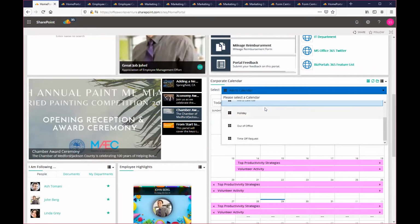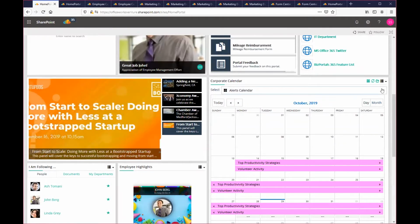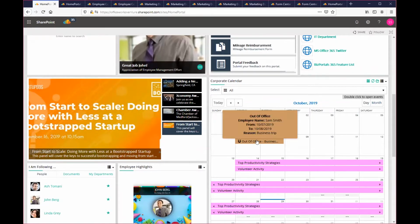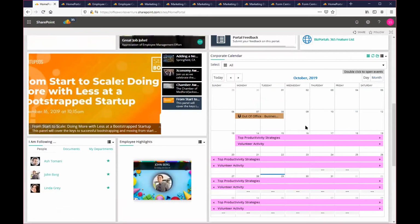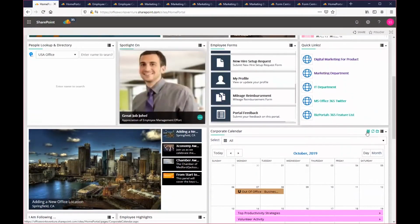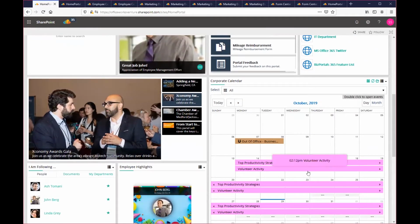For example, right now there are 5 calendars. It rolls up all the events here. You can see them all together if you want to see them. For example, like this, and you can see very clearly. And this is a great way of sharing your common events for all the employees. You can also bring your personal Outlook events. As we mentioned, this is integrated with Outlook. And if I sync it, all my Outlook events will also appear over here.